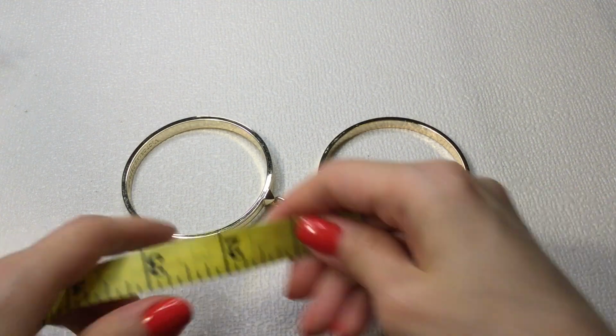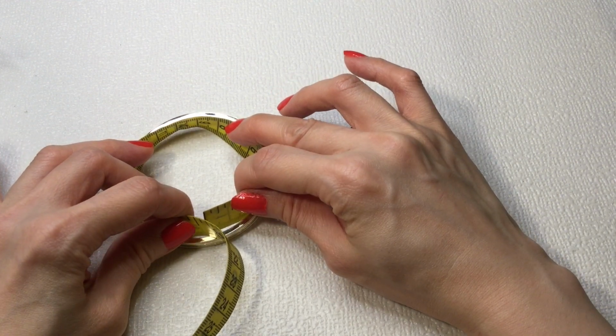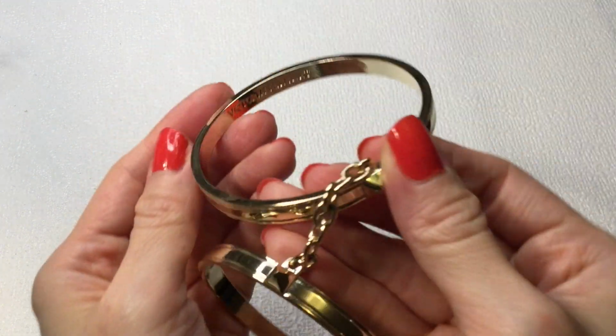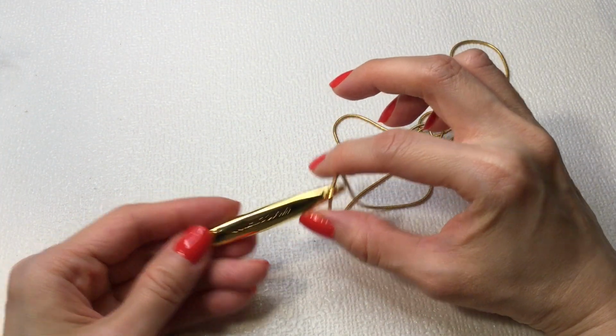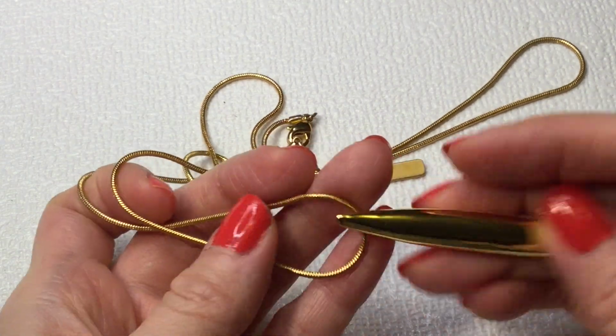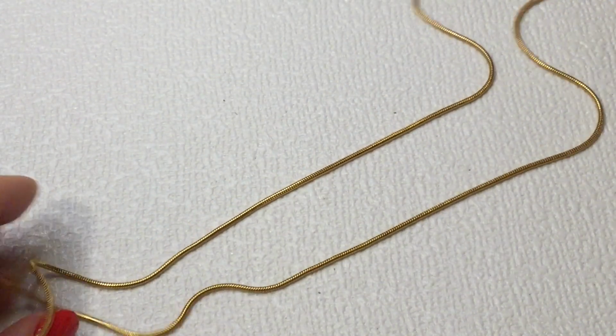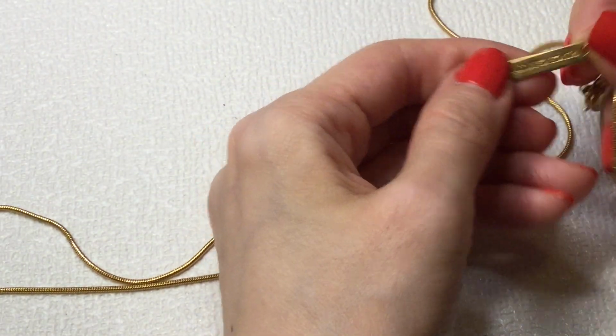So this measures 2.5 inches with a circumference of 7.5. Really lovely Victoria's Secret bangles. Really nice. I like this. Okay. Then next we have this really, really pretty Vince Camuto. So this is a Vince Camuto. Looks like a pen or bullet. It's on this really long gold tone slinky chain. And here's the tag, Vince Camuto.